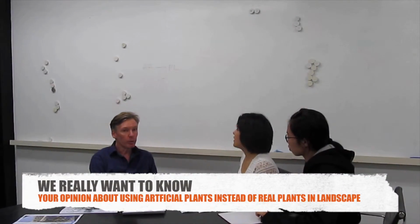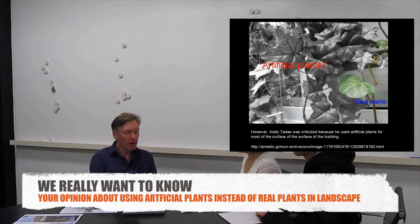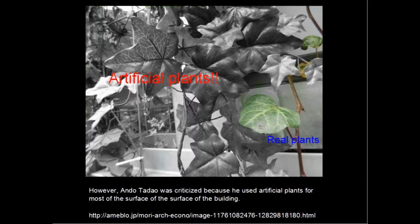I want to know Mr. Giles' opinion about artificial plants. Then we take the Oscar Mayer building as an example, which would be criticized because of using too many artificial plants. We are using all real plants, so all planting is real. And we've carefully chosen that, and we did not entertain artificial planting at all.